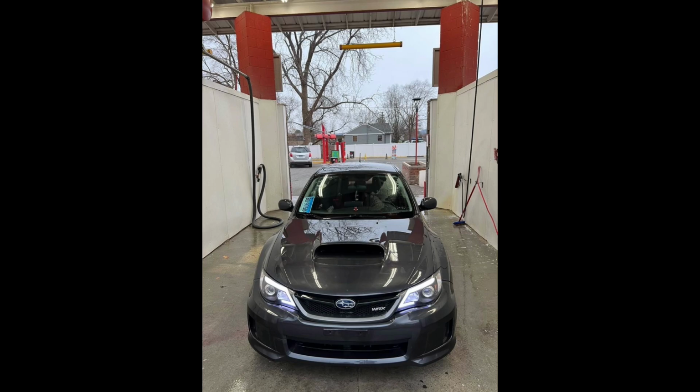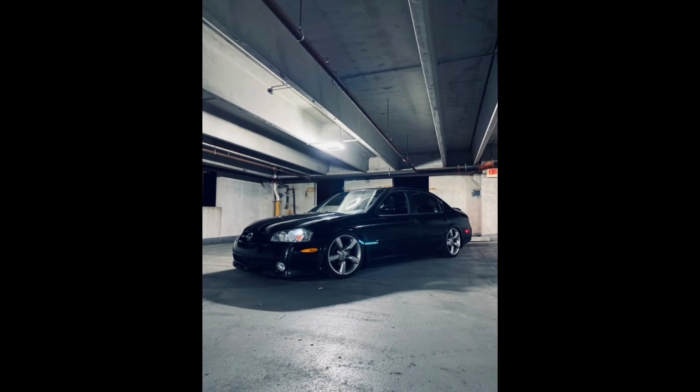But anyway, man, I like the car. The one thing I would keep about it is the headlights. One thing I would change about it is the wheels. All right, so next up, we got VQ Vic at Saucy Victor on Instagram.